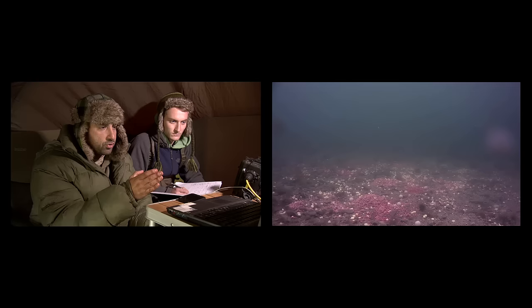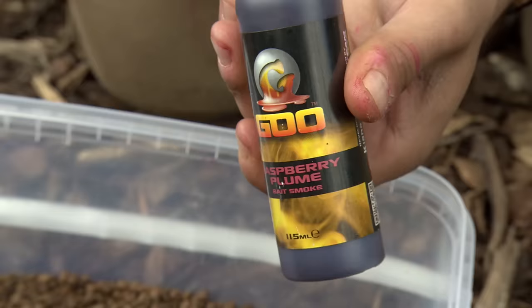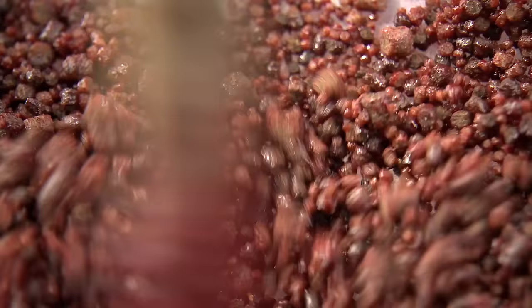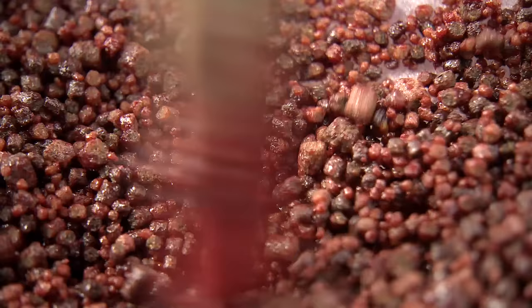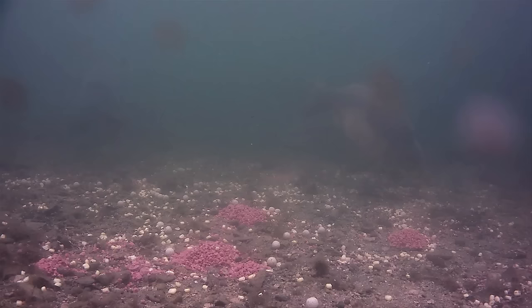So what we've decided to do was put some clumps, like sausages of gooed up pellets, so loads of raspberry goo in a tub, mixed in with the pellets, then dampened them down, and then put them in a plunger down the funnel web tube, squeezed them down so they're like rock hard sausages, and thrown them in. The ones we put down now have broken up a little bit, but that got an instant response. The carp have come in, started feeding on them, have gone right down to these goo balls.